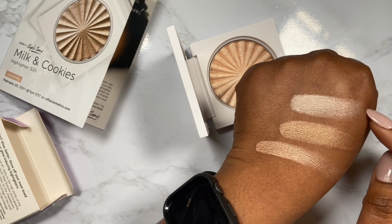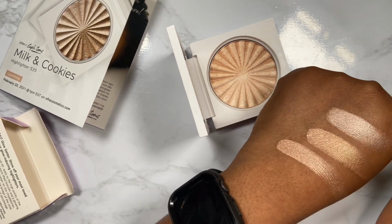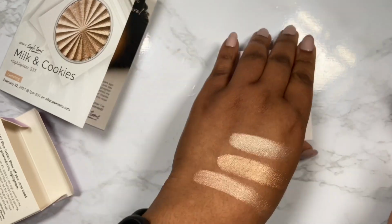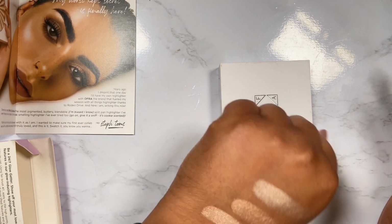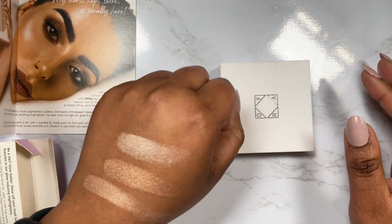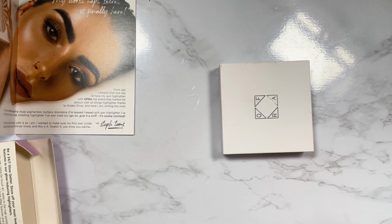If I don't want to use the icy shade, but you guys know I love icy highlighters. But even when you swirl it, you still have a very beautiful wearable shade. I think it's absolutely gorgeous. So congratulations to Steph Toms. This is a banger and it looks fierce. And even when I used it in a video on IGTV, I absolutely fell in love with how pigmented the glow is. So yes, yes, yes.